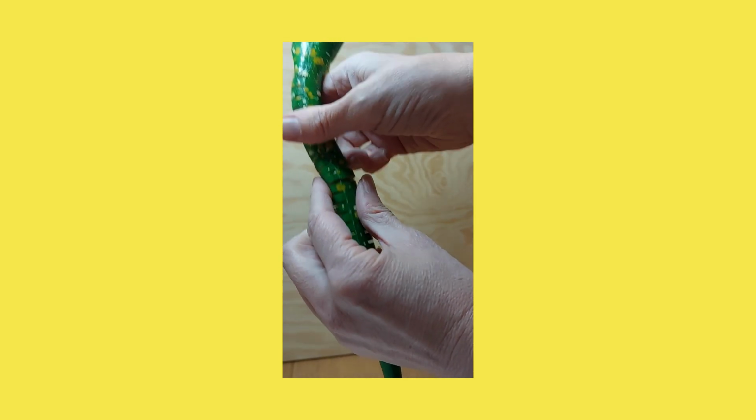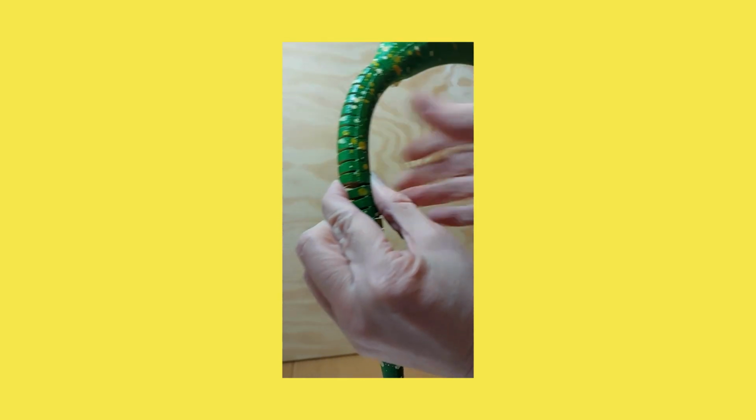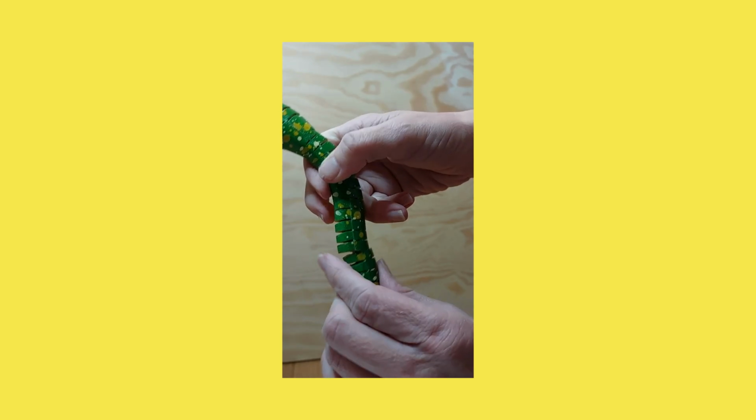Oh, it keeps pinching my fingers. This isn't as easy as I thought it would be. Fingers are like going, ow! It hurts every time.